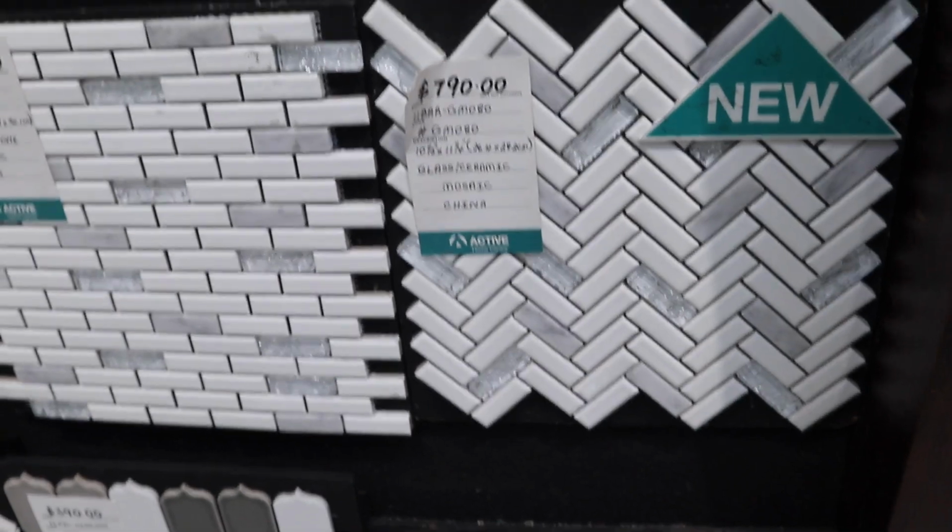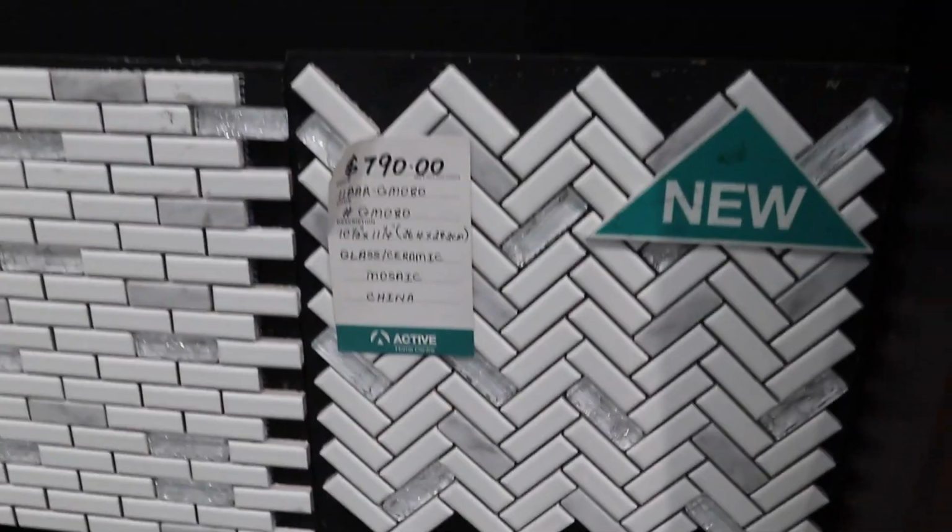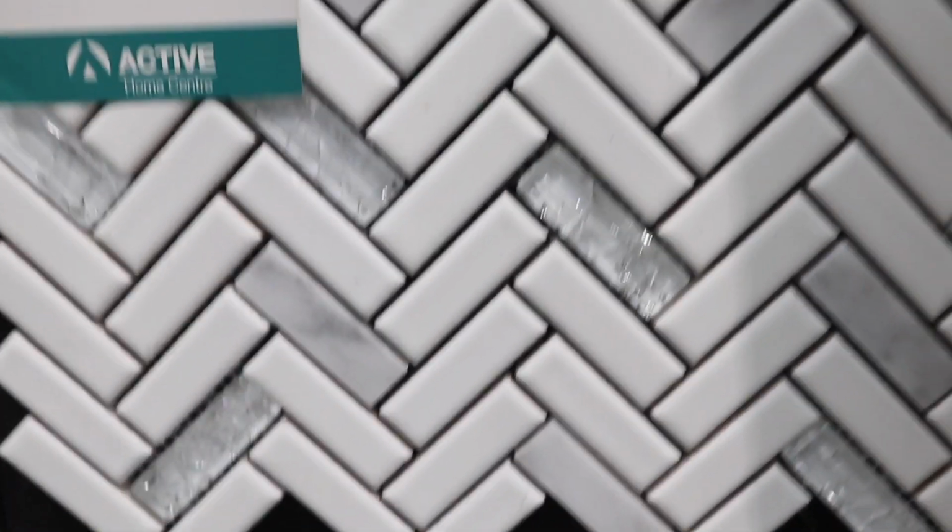Not the color scheme. This is perfect. For sure. They had just gotten this backsplash. It wasn't there before, and I was just like, oh my god, this is perfect. It was $790 for one tile.